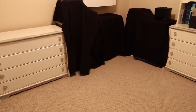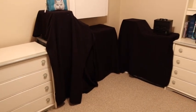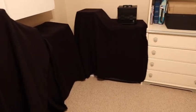These are all covered because the house is gonna get sold and I just don't want people to know how much makeup I have. But these are all makeup right here. Right there, right here. There's one behind the door here as well.